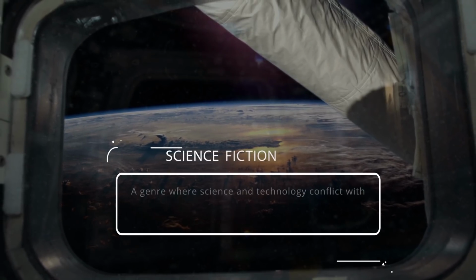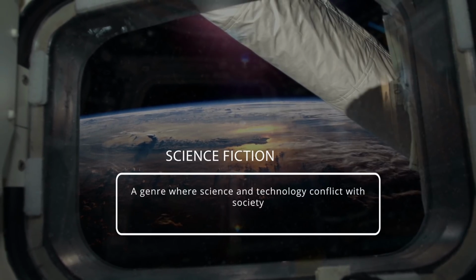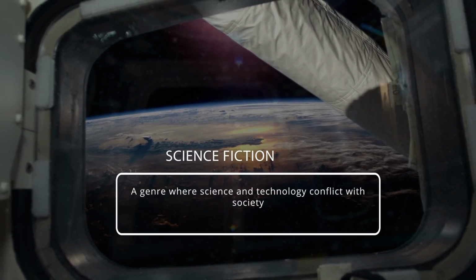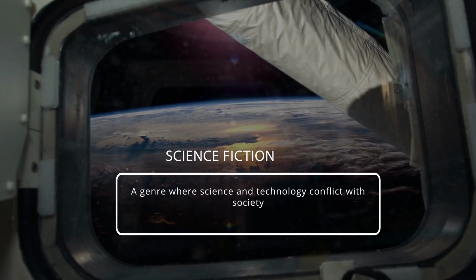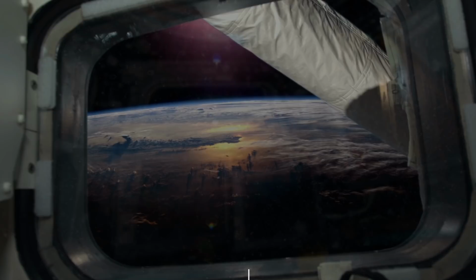First, what is science fiction? My working definition of science fiction is that it's a genre where science and technology conflict with society. It's usually set in the future in a world similar to ours with technology that could exist in our world with some rational explanation. That technology drives the story.